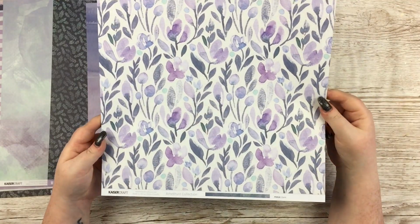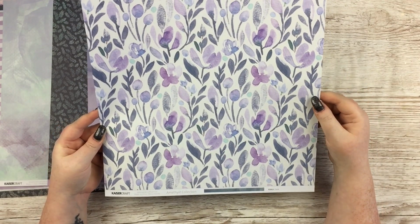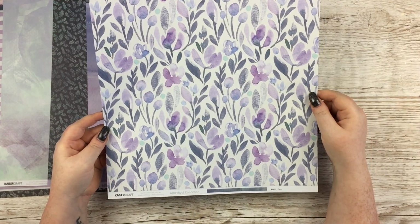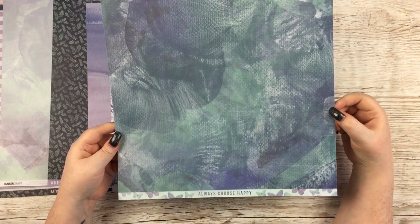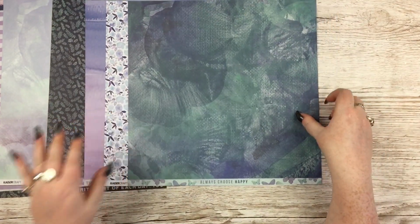This one is called Gem. Again, beautiful watercolor. Why can't I say that word today? Watercolor florals. There we go. Potentially fussy cut-able as well. These colors are so pretty, and I love that green on there. How nice is that? And it's got "Always Choose Happy" on the branding strip.